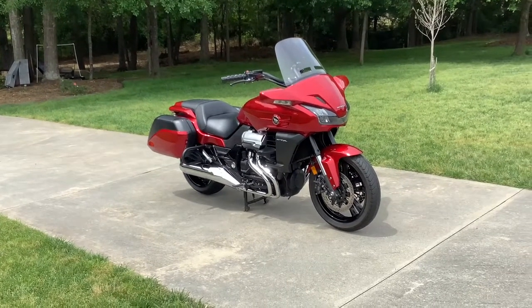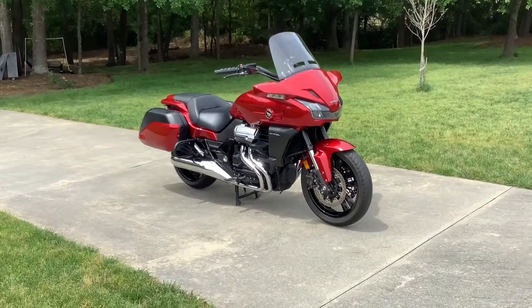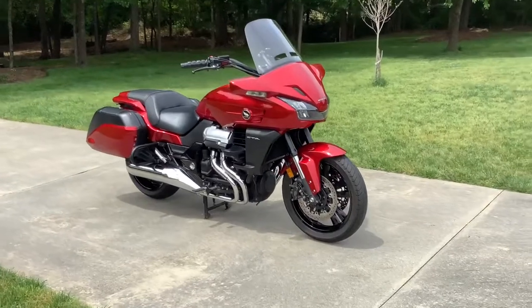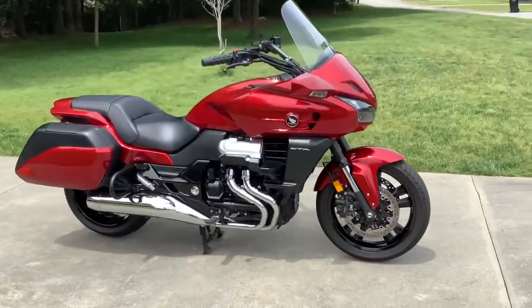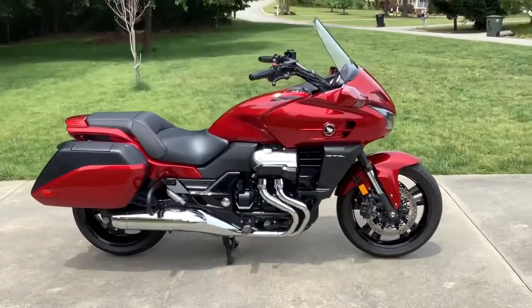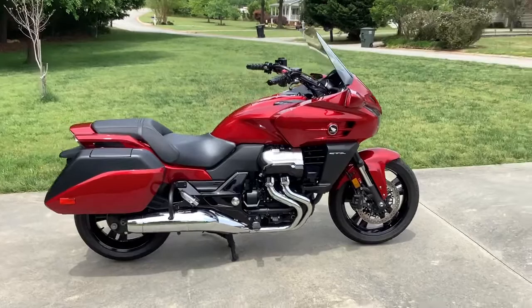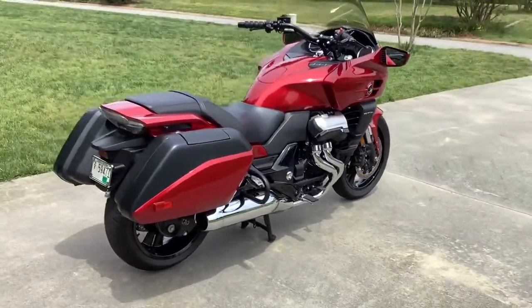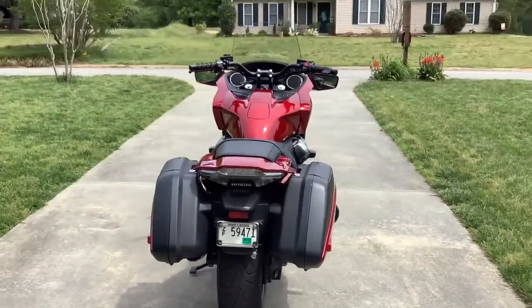Hello everyone, this is a 2014 Honda CTX 1300 Deluxe. Really pretty bike, in excellent condition, garage kept its entire life. I'm the original owner, purchased it from Winston-Salem Honda. Bought it brand new right out of the crate.